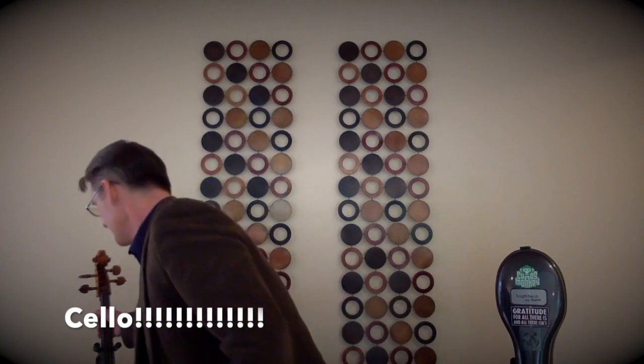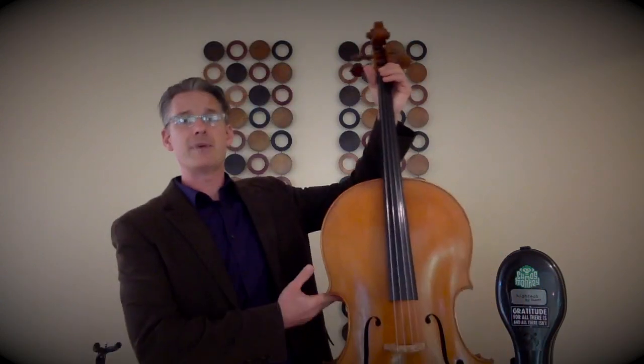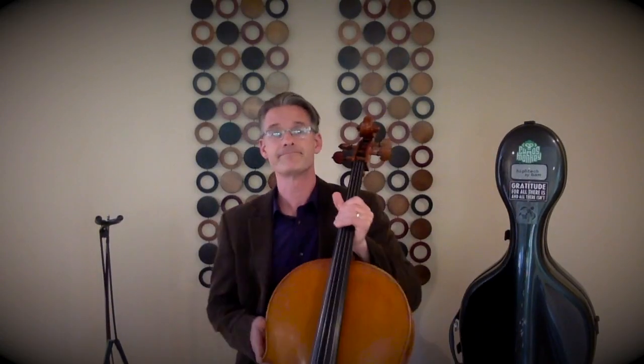Now you might say to yourself, nah, I've heard about the violin and the viola. I'm really interested in the cello. Well, check this out. We've got those as well. The cello is an instrument that we sit down with. It's got four strings, but you can see it's considerably bigger. And when we play the cello, we sit down with it, like this. Here I am, with my cello.